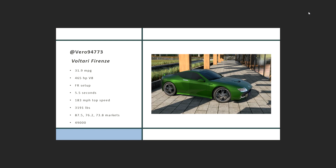The Voltari Firenze by, did I say that right? If I mispronounce some of these cars, please forgive me. By Vero 94773, we got 31.9 on the miles per gallon, 465 horsepower V8 with the front rear setup, 5.5 seconds to 60. 183 is our top speed, and 3,191. That's a pretty decent weight for a sports car. 87.5, 76.2, and 73.8 for the markets here, and it's costing about 49,000 even.